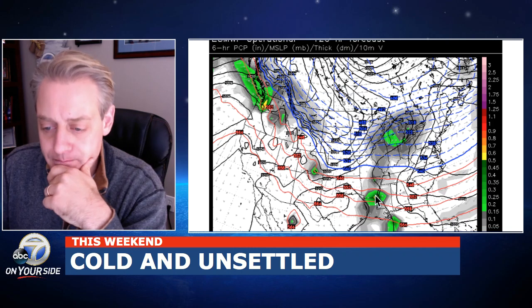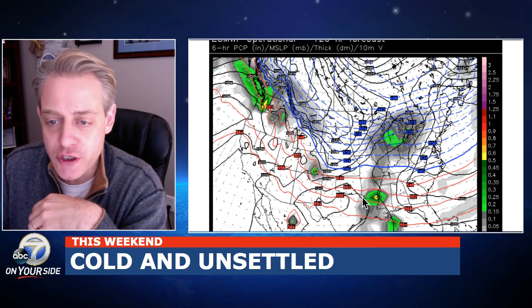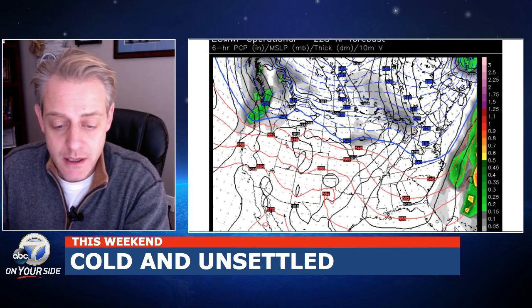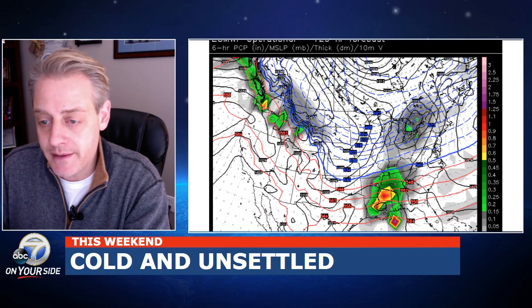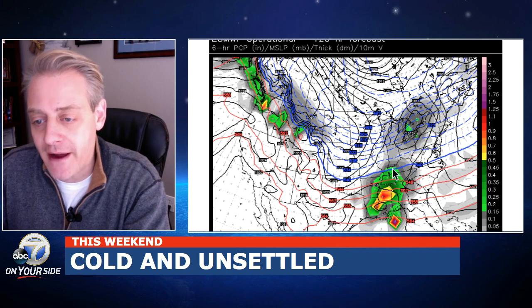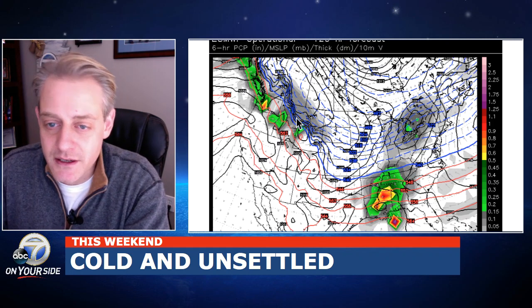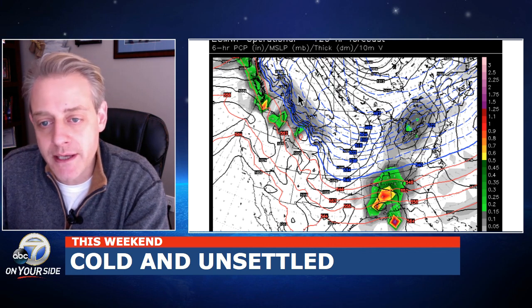This is Saturday. And we do have a wave of moisture coming across. Now, the black lines are isobars, lines of equal barometric pressure. The blue line, that's the 540 thickness line. That's typically where you see the rain snow line. You see this, this is an Arctic high spilling down the plains.